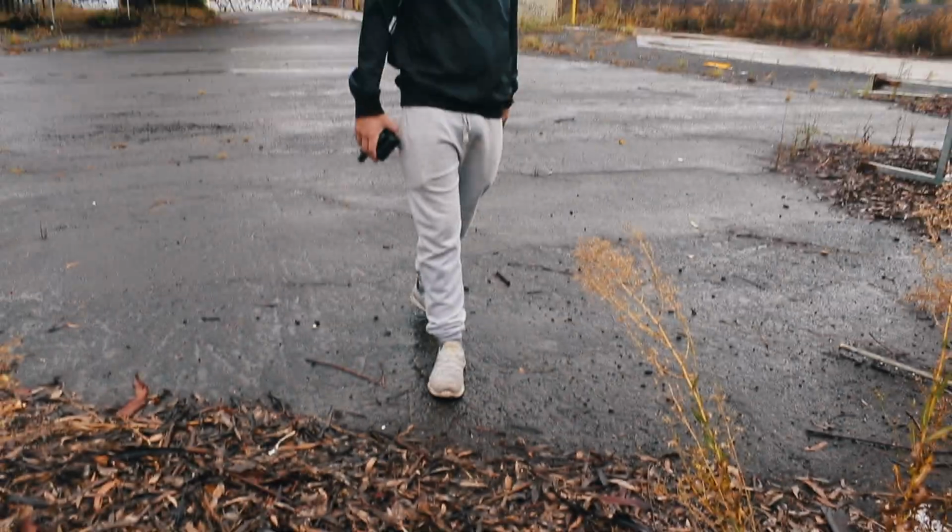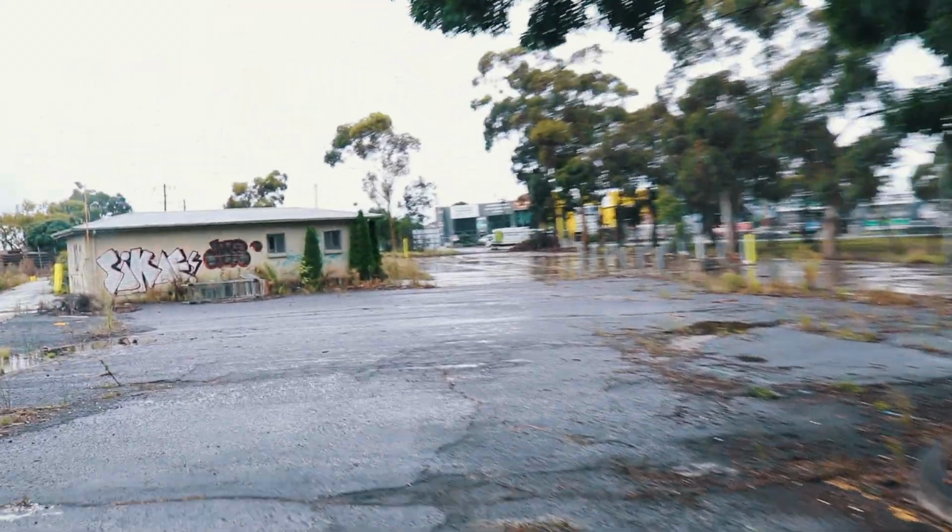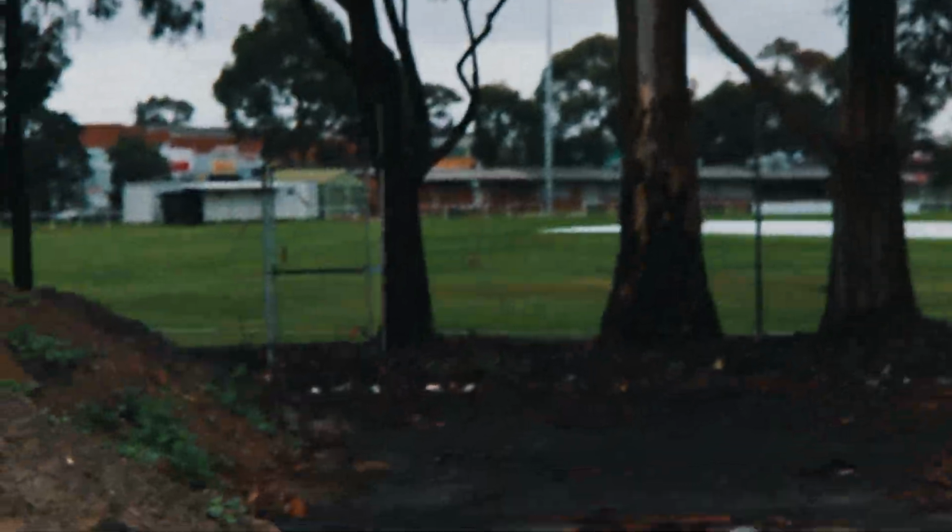Ooh, let's hit the legs. I turned back around. I swear he had his window down too. Come and get us, bro. Hurry up. Let's see if this gate is unlocked.